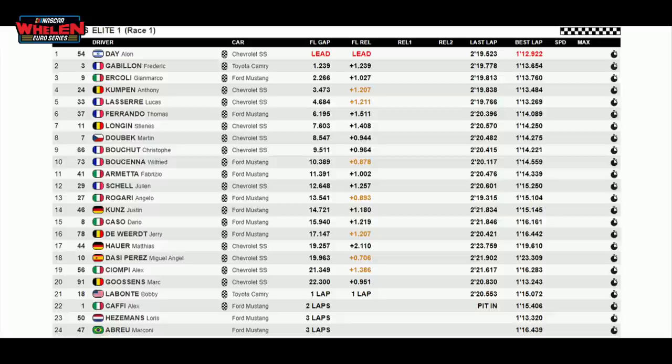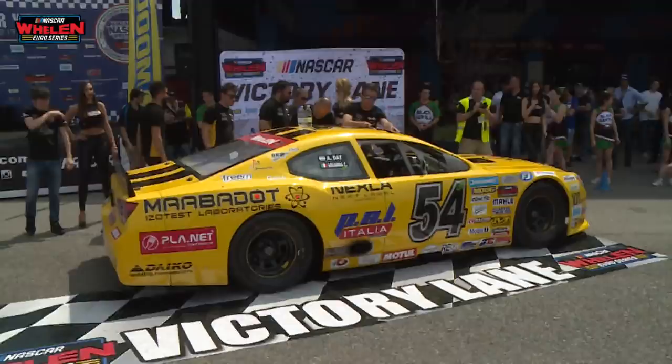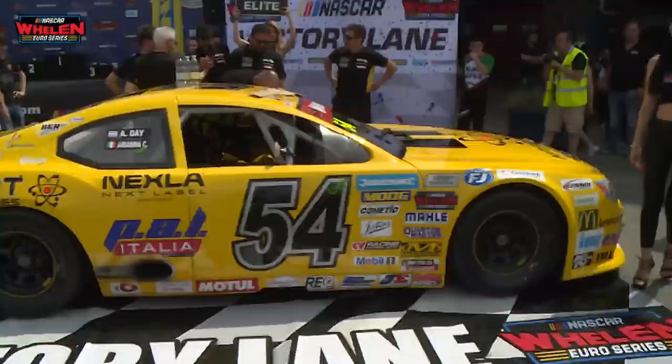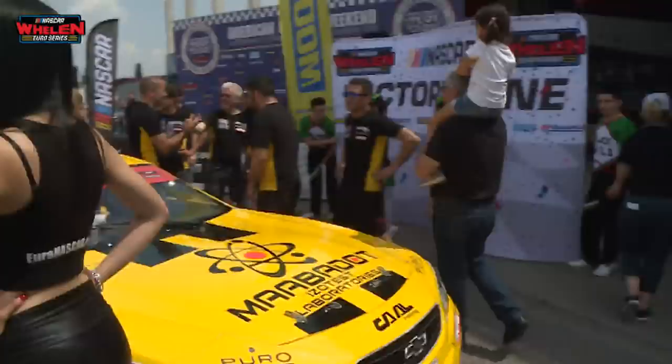So the order for the top 24 places, which is all of the finishers, are there. And you can see that Alan Day is now in victory lane, and he is going to be hugely, hugely delighted with that. An enormous crowd gathering around the car as well, ready to celebrate what for him is 3 wins out of 3 in 2018.